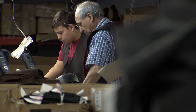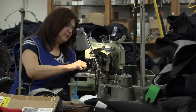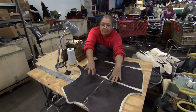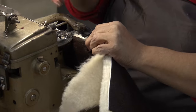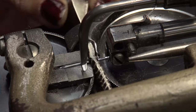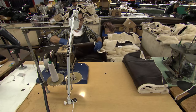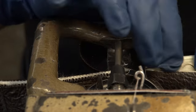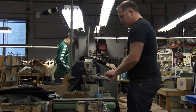Once John has done his bit, the sections of jacket are handed over to the factory's army of expert sewers. With the precision and rhythm of a drum band, the guys here sew the sections together, suede side up. After just a few minutes, the jacket starts to take shape. But this stitching leaves an unsightly seam. Not something you want when you're shelling out over $1,000 for a jacket.